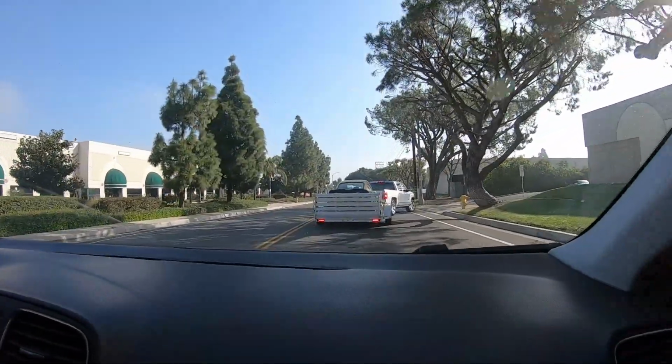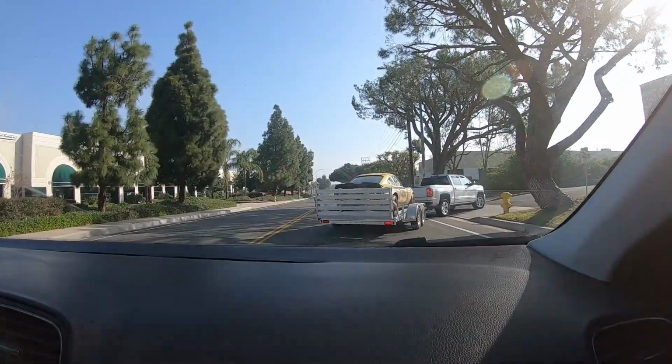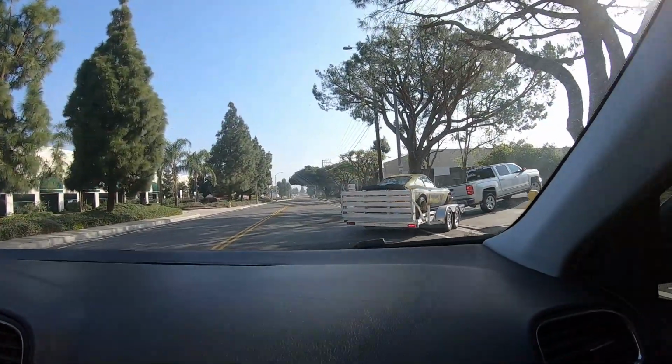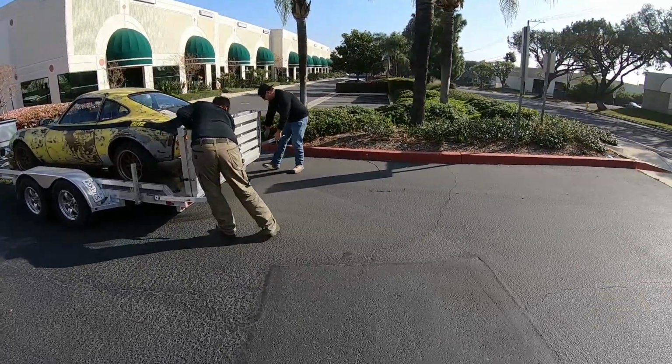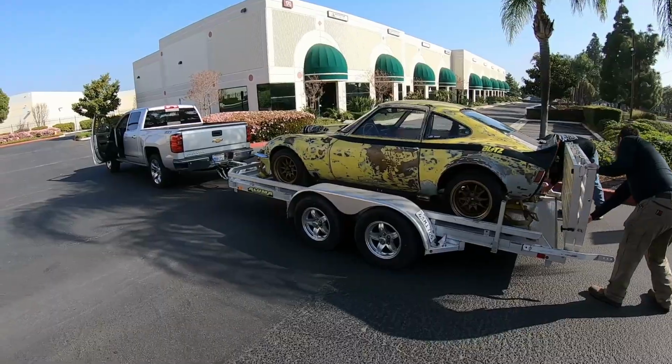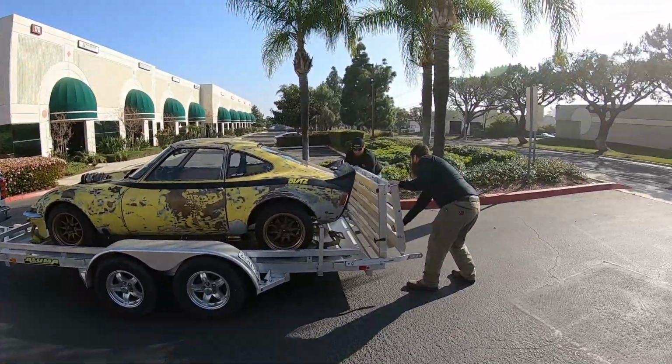All right, we're pulling up. We're gonna go ahead and get her unloaded. Hopefully, get her right on the rollers. All right, found us a spot where the roll off is nice and straight. Go ahead and get her unloaded.